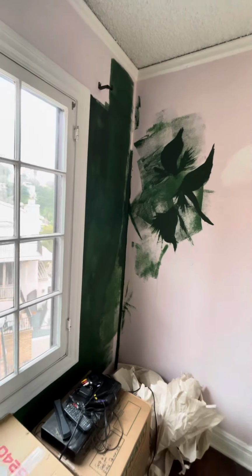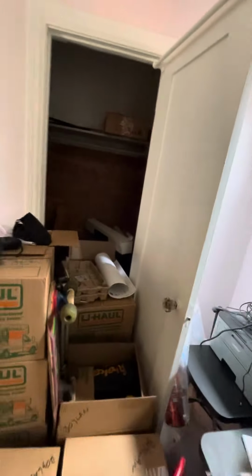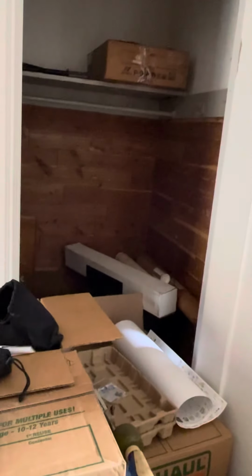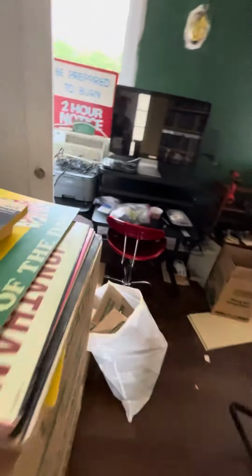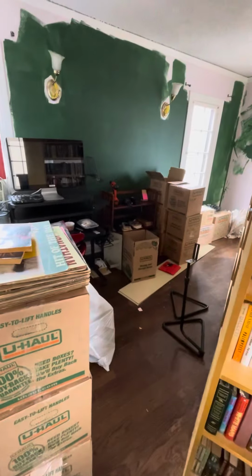Anyway, I have to finish painting in here, as you can see. Doing something over here, which I have to finish too. But anyway, at least you can see he's got all this stuff to keep going on. And then he's got a cedar closet in there. But yeah, he's got to work on all this stuff. I don't even know where it's going, but more books.